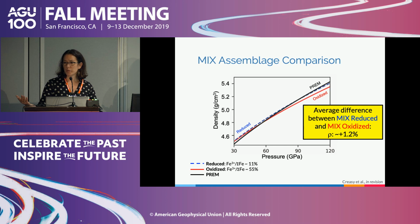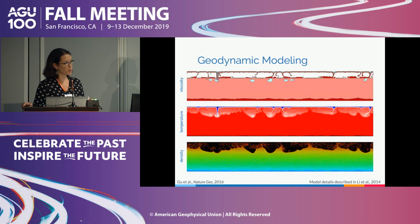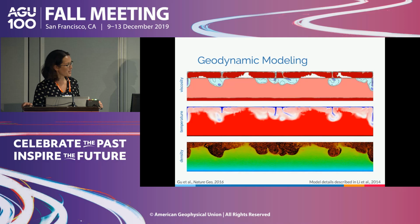So we take this density contrast, right? Again, the difference in these starting materials was just in the ferric iron content, okay? So the total amount of iron is the same between the two. So we can take this difference in density, which is also consistent with previous published studies from my group, and we can look at what this would mean for convection.